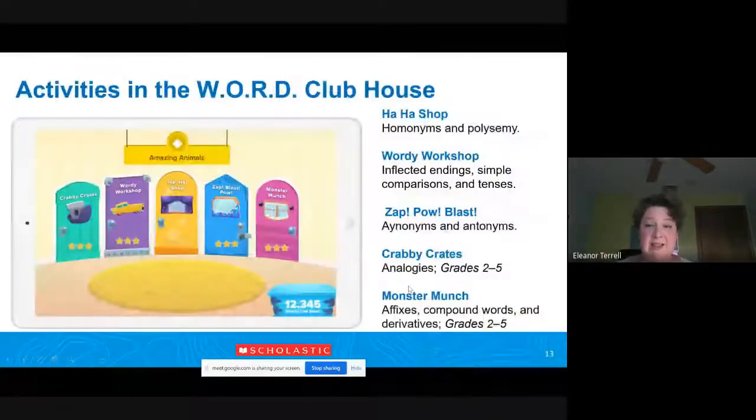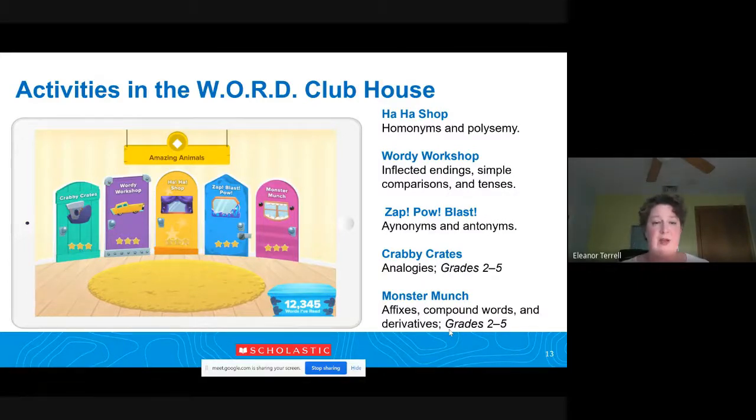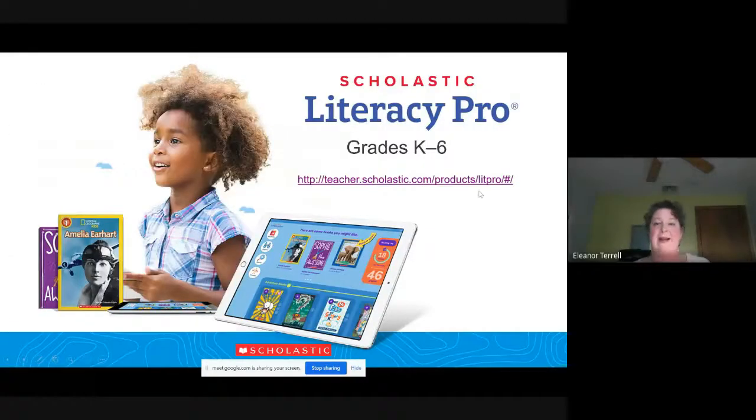These are those 5 activities, and it shows you a little bit more about which games are covering the different skills and strategies. Some of the skills and strategies only take place in second grade and up. So if you have a kindergartner or a first grader, they may only have 3 doors in their little Word clubhouse. All right, again, we're going to zoom past that video. That'll save a little more time for some interaction and some questions and modeling in a moment.